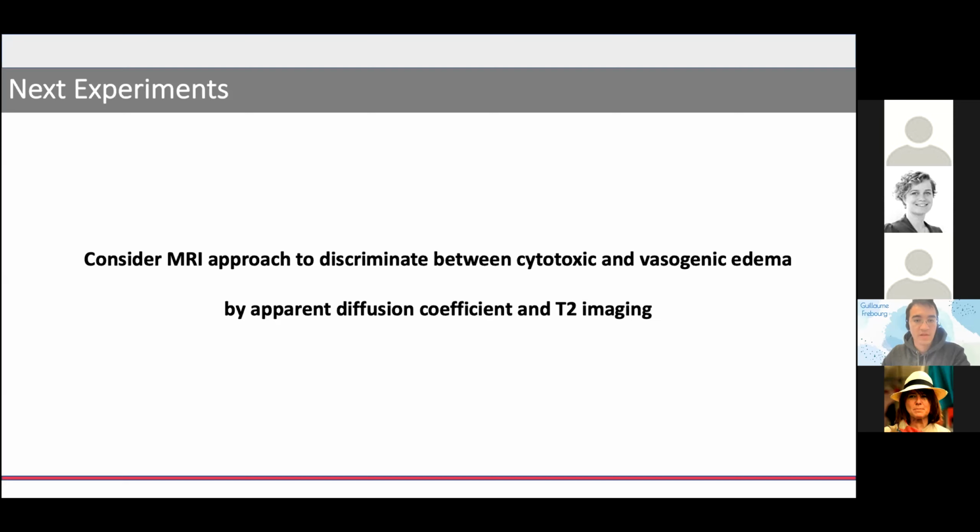So now Mostafa looks forward to see. The aim is to discriminate between the cytotoxic and vasogenic edema by MRI using the apparent diffusion coefficient. This approach enables him to make a link between the treatments and the specific type of targeted edema.